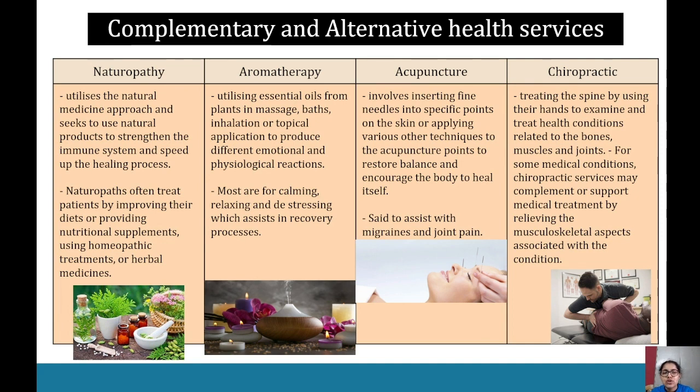Chiropractic, so they're treating the spine by using their hands to examine and treat different health conditions related to the bones, muscles and joints. For some medical conditions, chiropractic services can be complementary, a medical support to medical treatment, by relieving the musculoskeletal aspects associated with the condition. So they are often a quite popular complementary treatment, based on what the condition is.